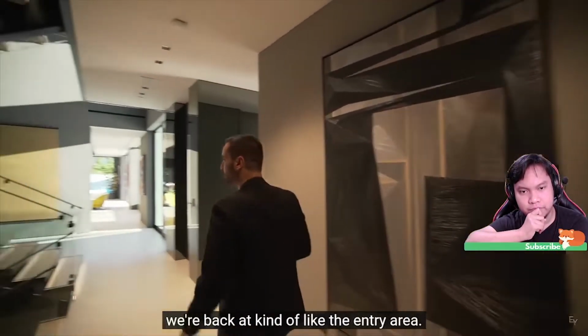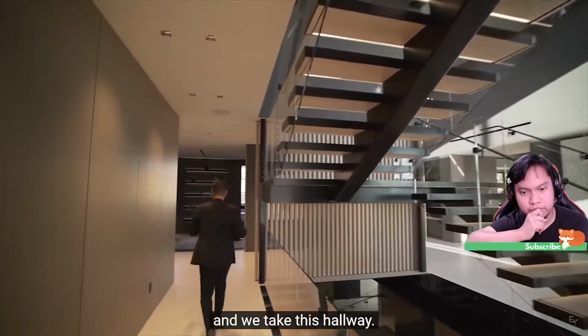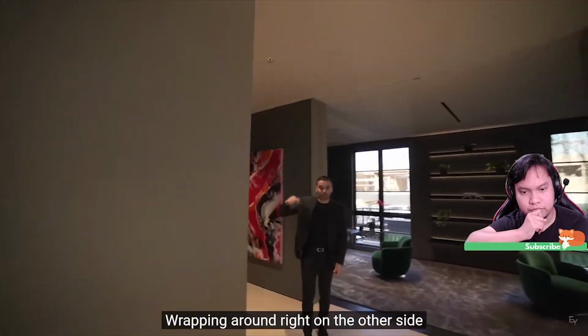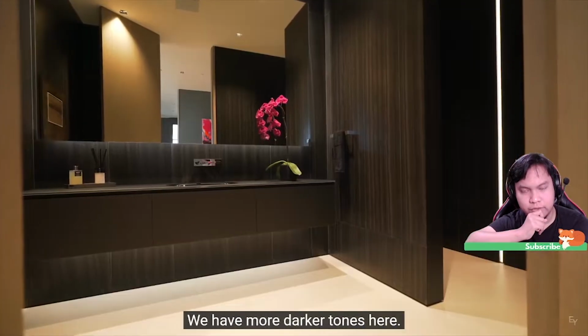As we go back to the hallway, we're back at kind of like the entry area. This is where we have the staircase, and we take this hallway. We have two more rooms to see. Wrapping around, right on the other side of that powder room, we have an additional powder room. We have more dark. Ini powder room.